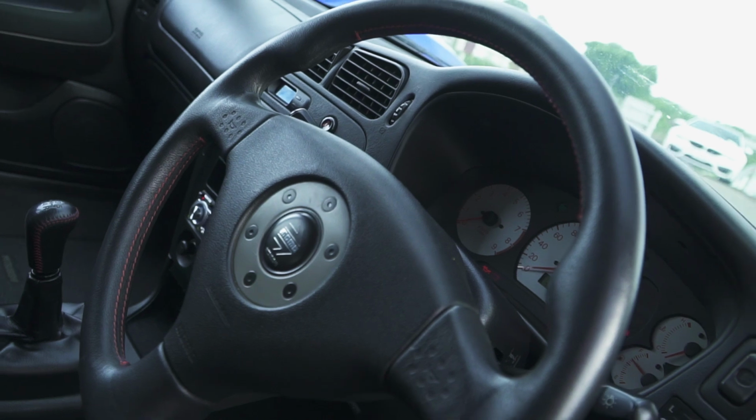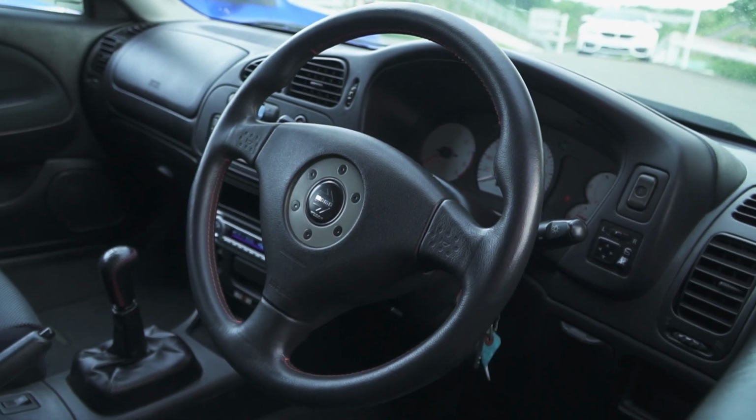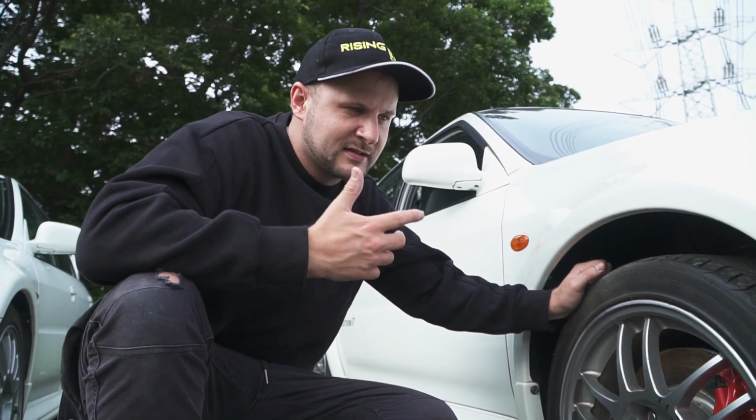Steering wheel, interior, flawless. Again, dashboards. I'm a big lover of nice dashboards, and this one ticked all the boxes for me. So yeah. Okay, so the big thing about brakes on Evos is they go pink.